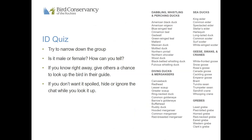Okay, so time for our ID quiz. Just a couple instructions. So try to narrow down the group based on the picture. So do you think it's a dabbling duck? Do you think it's a merganser? Maybe it's a goose. Maybe it's a grebe. So try to narrow it down by the group.